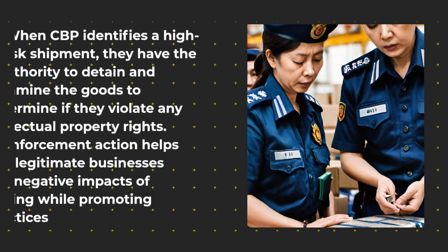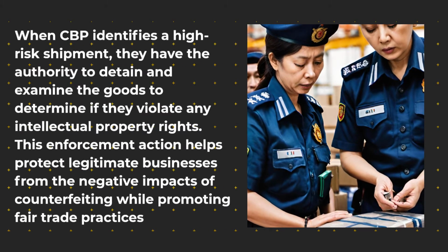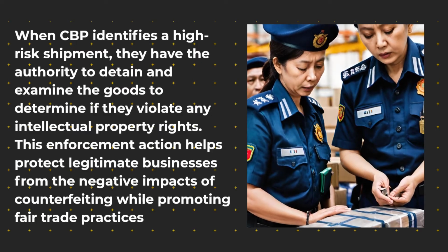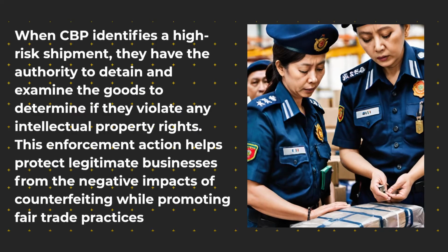When CBP identifies a high-risk shipment, they have the authority to detain and examine the goods to determine if they violate any intellectual property rights. This enforcement action helps protect legitimate businesses from the negative impacts of counterfeiting while promoting fair trade practices.